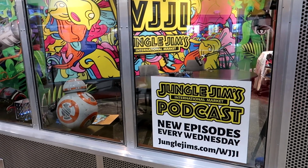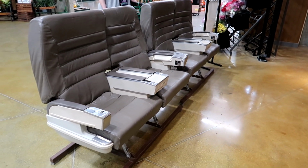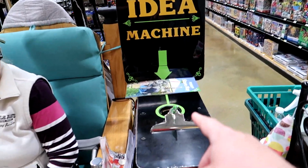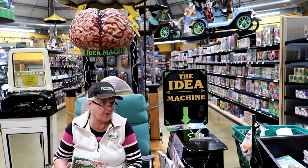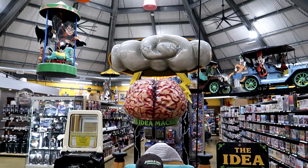And I guess if you want to watch them do the podcast, they have these airline seats right here that you can sit in. So you write an idea for improvements to the store, or if you want to see an item brought into the store. Oh, there's lightning going off.